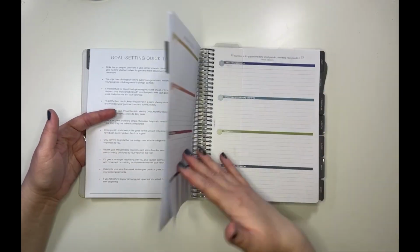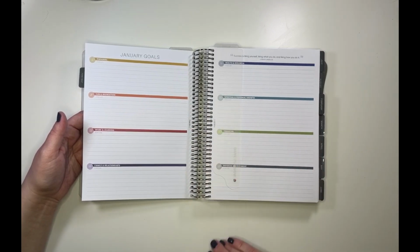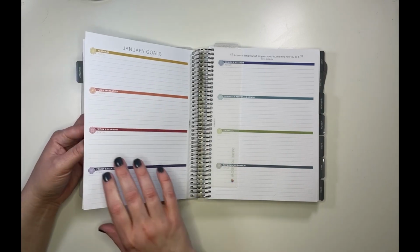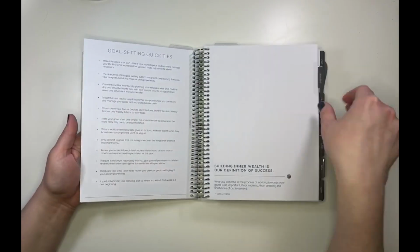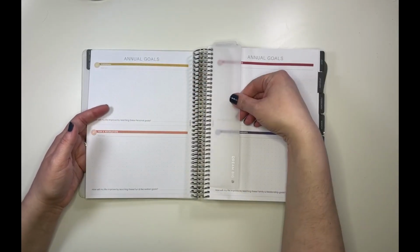Monthly goals says dare to grow. As you can see, my dogs have already managed to get hair in here because that's what happens when you have doggos in fall. And then of course you have your yearly goals or your annual goals, and this one says dream big.